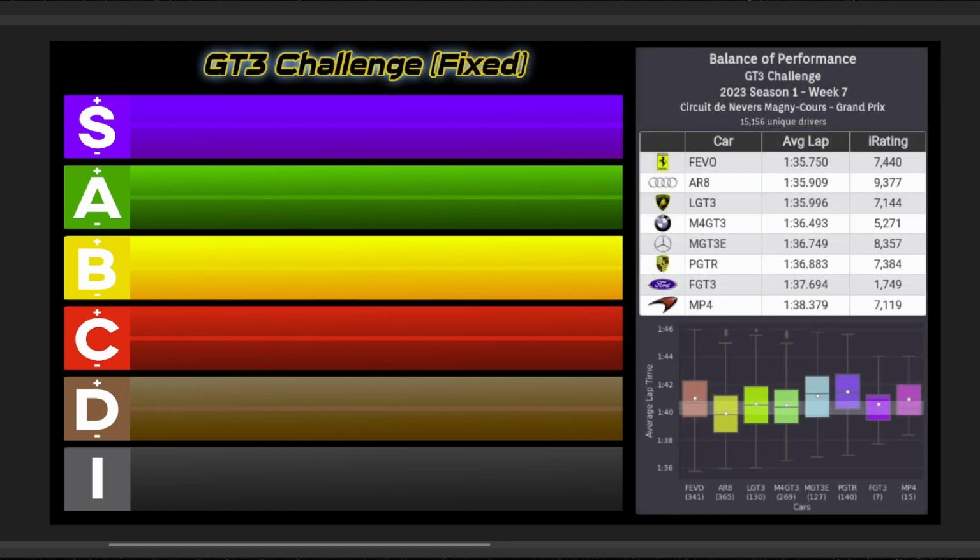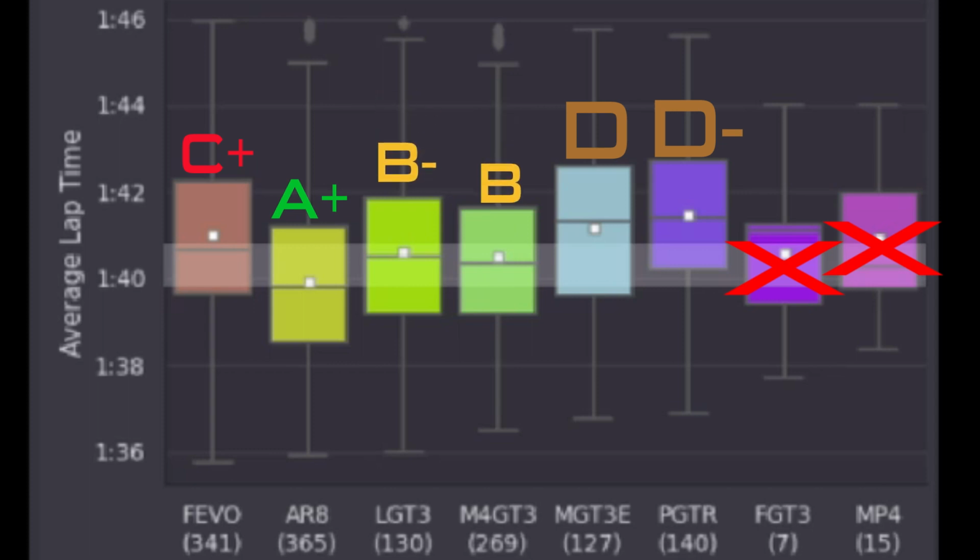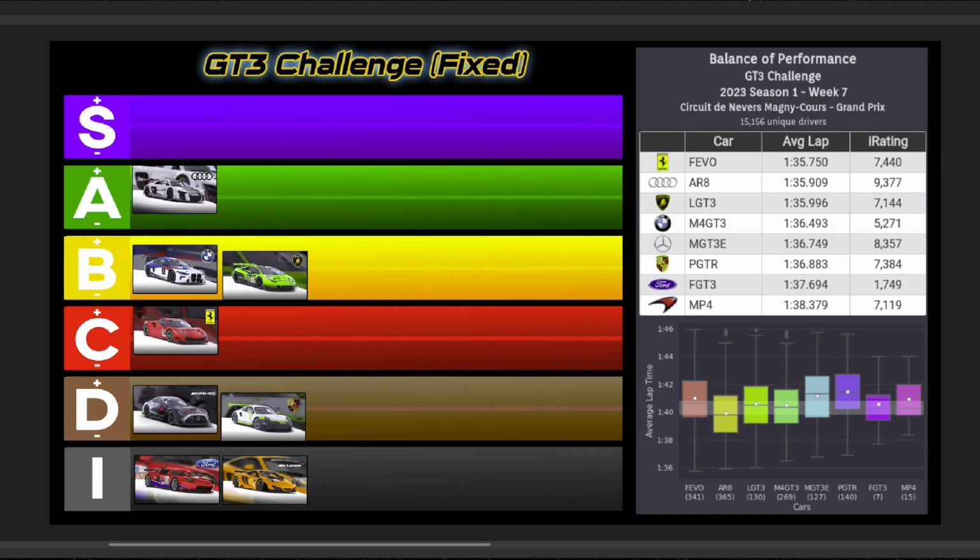Alright, the GT3 Challenge fixed goes to the new road course this season, Magny-Cours. The Ford and McLaren will be unranked this week, going inconclusive with too few data points. And looking at the data, I got the Mercedes D and the Porsche D- this week, as both are well outside that 1 second window from the Audi's median time, which is going to go A+. Then I have the Ferrari a C+, with the Lamborghini B- and the BMW going B. So here's your GT3 Challenge fixed tier list for this week at Magny-Cours.